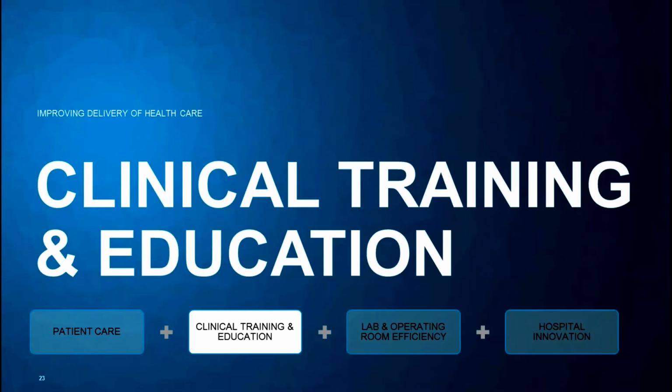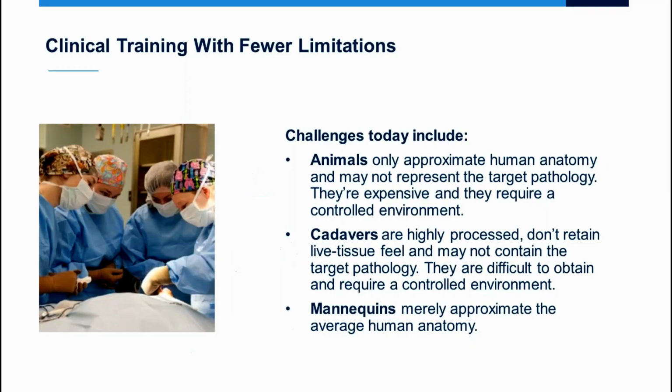So another very exciting part of driving innovation and adoption across hospitals is in research and educational institutions. The question is, how do we train the next generation of physicians and also at the same time allow these hospitals to do continuing medical education throughout the physician's career? So this is a clinical training with 3D printed models that has very few limitations.